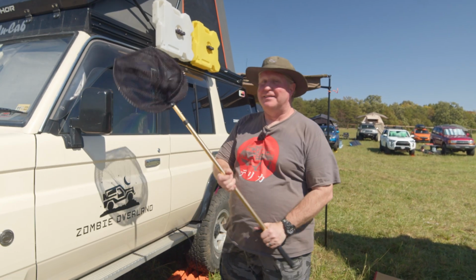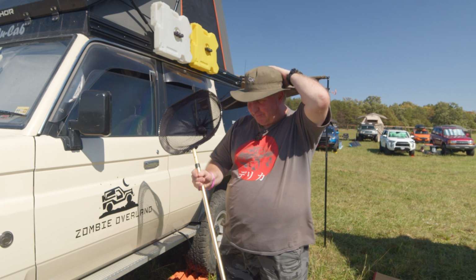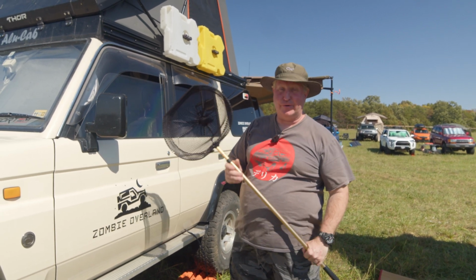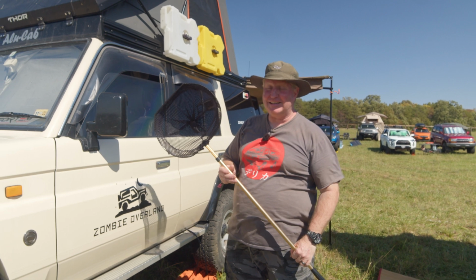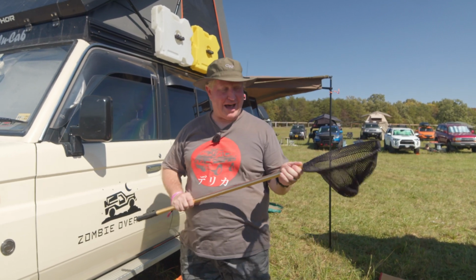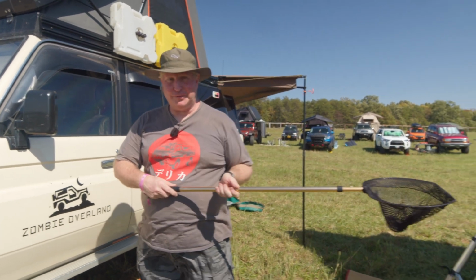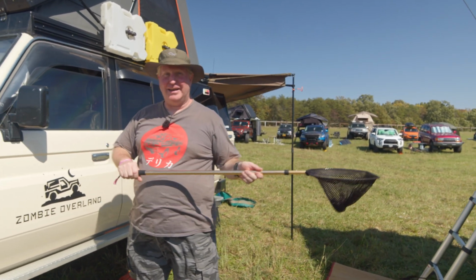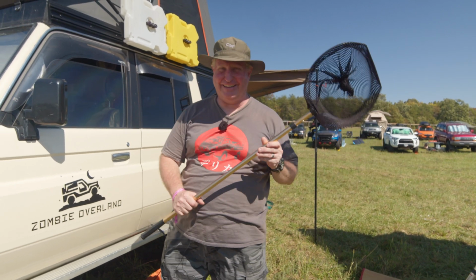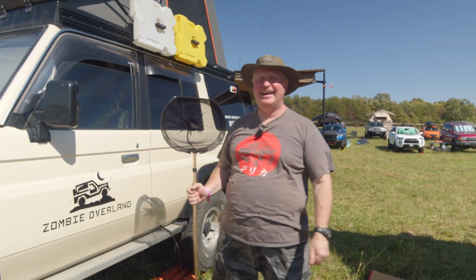Okay, so this is a right-hand drive vehicle, and for any of you who know, going through a toll booth or a drive-through is a little challenging. So I bought a fishnet at Tractor Supply where I can do my tolls and get my drive-through McDonald's when I need to. So I was gonna ask, do you use it for fast food?